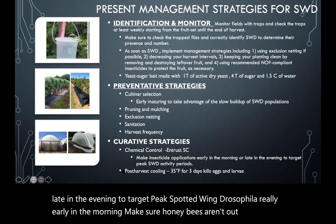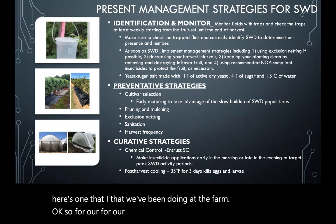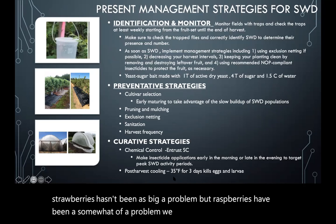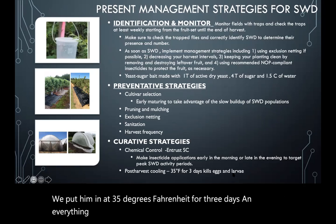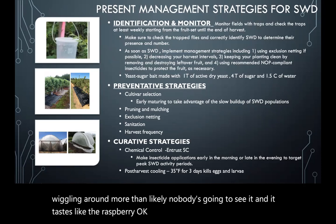Now here's one that we've been doing at the farm. Okay, so for our mostly raspberries, and strawberries hasn't been as big a problem, but raspberries have been somewhat of a problem. We harvest 3 days early. All right, we put them in at 35 degrees Fahrenheit for 3 days, and everything is killed. Even if there's a larva in there, if it's not wiggling around, more than likely nobody's going to see it, and it tastes like the raspberry. Okay, you got a little bit more protein. That's it. So I don't feel bad about that.